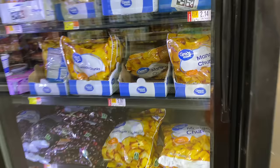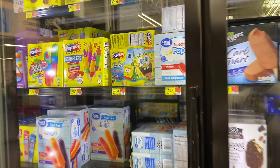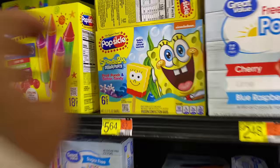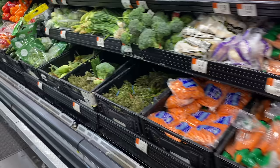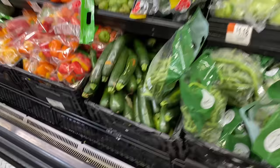Do they have mango? Yes! They have the mango chunks today for $2.97. Get these. Oh geez, look what they got. SpongeBob popsicles. They got fruit punch and cotton candy. There's six of them in there. It's $5.64. Wow. Do they have zucchini? Yes, they do.